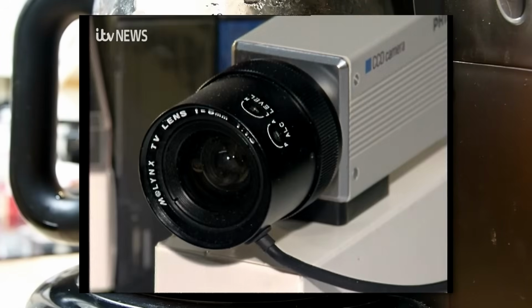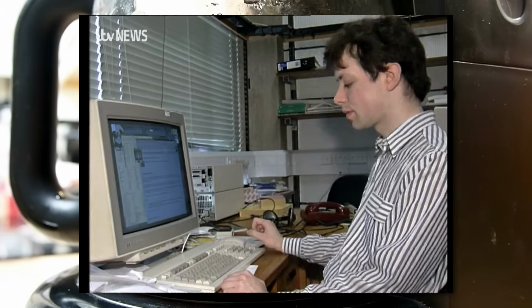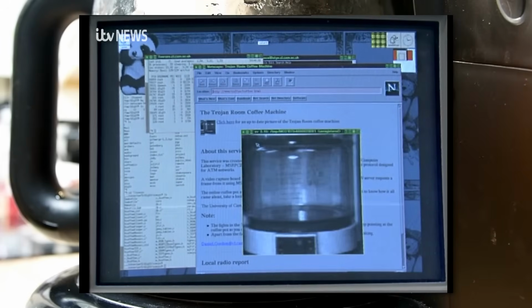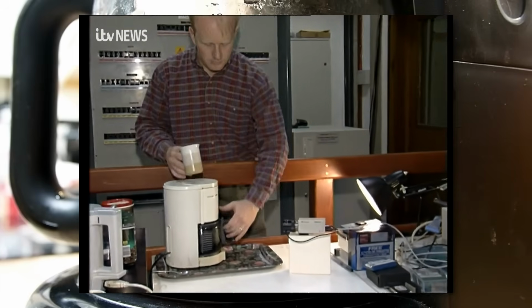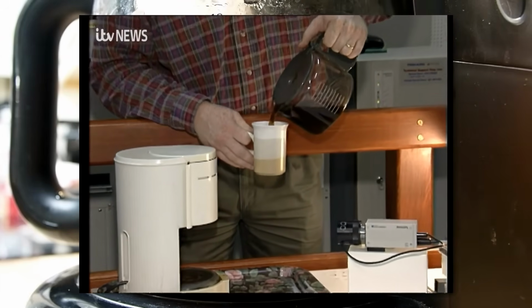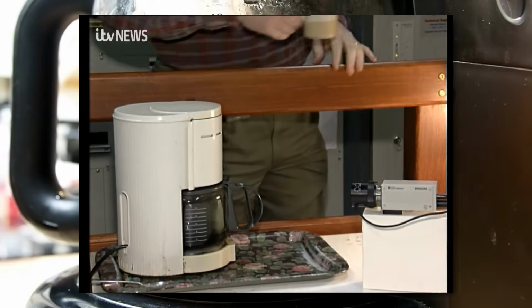Interest is such that a camera is permanently trained on the device so its every condition can be monitored, put onto computer and accessed on the internet. It's the idea of an inventive and rather lazy student who couldn't be bothered to walk down 7 flights of stairs to see if the pot in Cambridge University's computer block was full or empty.